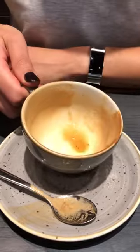Anyway, so we're going to drink our coffee, aren't we? I'm going to head off. We're going to head there soon. So just having a bit of a caffeine kick before I get my cookie dough kick. Cookie dough kick, yeah.